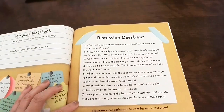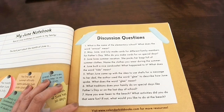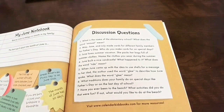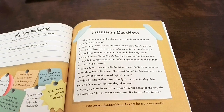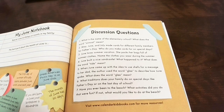Number 3, June loves summer vacation. She packs her bags full of summer clothes. Can you name the clothes that you wear during the summer? Let's see. A bathing suit, shorts, flip-flops, t-shirts. Those are just a few, huh? Summer dresses? Yep, that's a good one also.